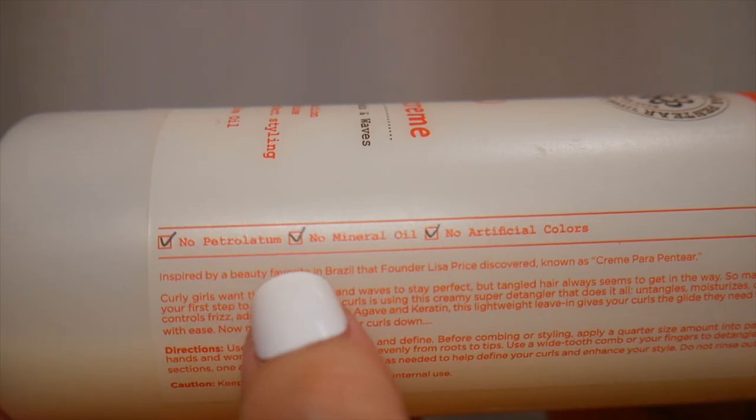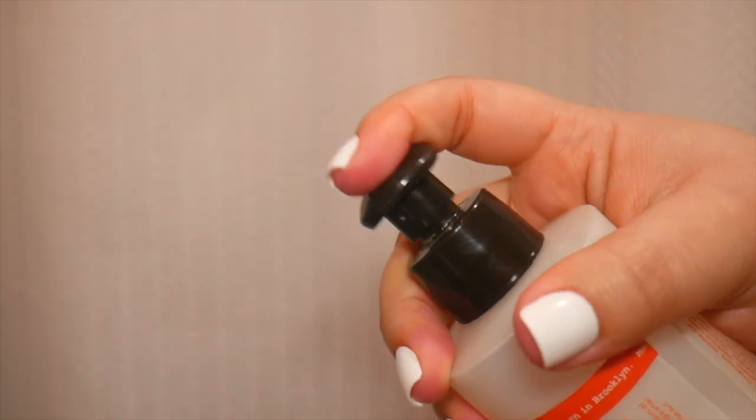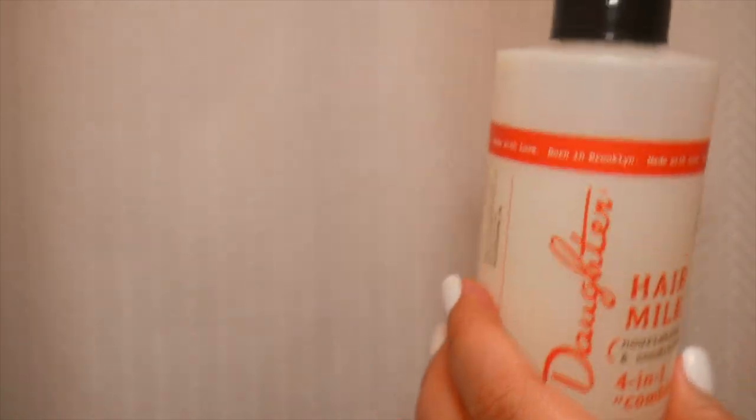Maybe that's the smell I was getting, the olive oil. I was like, do I mind using it? No, I do love that it has a little spout. It's really good. She's not horrible, but she's just not the one I gravitate towards right now. Maybe it's because I'm in my Ouidad phase, so that would explain it.